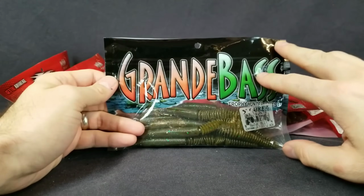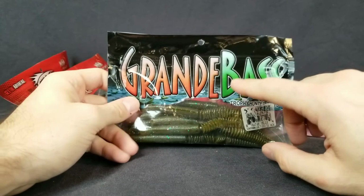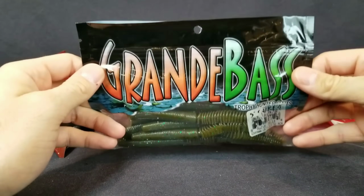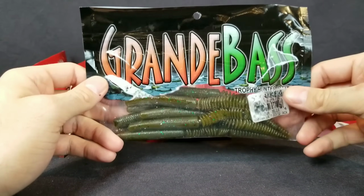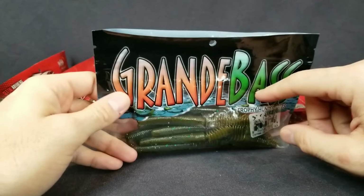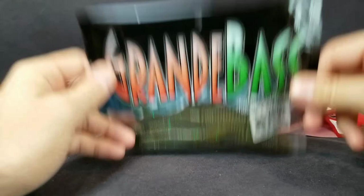Now, I'm not a serious tournament angler, but there are some days that I go out. I've been fishing next to people that were throwing just a regular stick bait. And I had these, Grande Bass. They were a company that I got turned on to a couple years ago, I think it was at Cabela's. I picked up like 5 or 6 bags of these. They had them on sale, along with some of their trick worms, their Airtails. I'll show you those in a minute, but I had a lot of success with them.